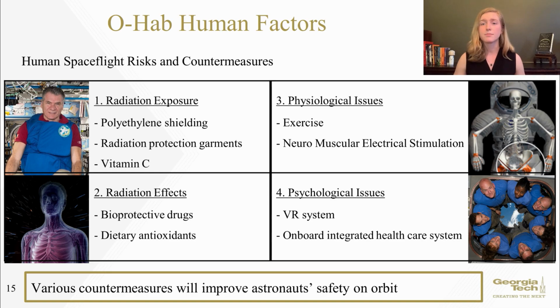Losses in bone density, muscle atrophy, and cardiovascular capacity will be combated with prescribed daily exercise for our active crew members. Crew members in stasis will have neuromuscular electrical stimulation implemented to further reduce the atrophy of muscle. Psychological and psychosocial issues that astronauts experience due to chronic exposure to stressors will be monitored through the onboard integrated healthcare system. The VR system for driving the S-HAB will also address mission monotony and provide restorative effects for our astronauts, and will be capable of delivering continued crew training throughout the mission.